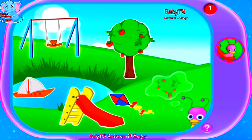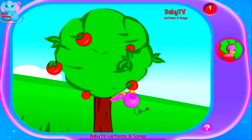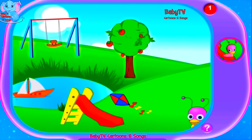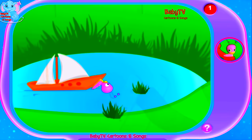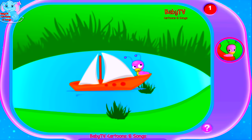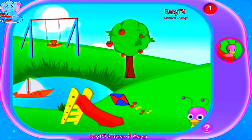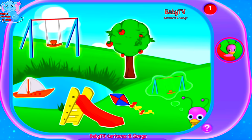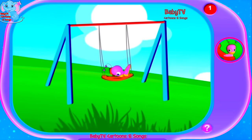That's a slide. That's a kite. That's a tree. Great! Tulli's climbing up the tree. That's a slide. That's a boat. Very nice. Tulli's sailing the boat. That's a swing. Right. Tulli's swinging on the swing.